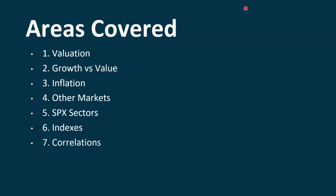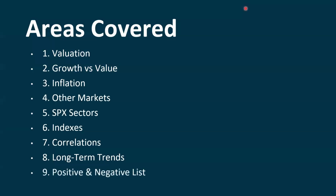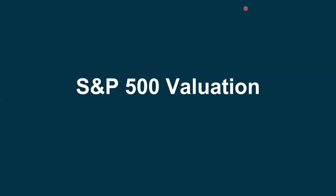And then we look at correlations between different types of financial instruments. Then we look at some long-term trends near the end, and then I go through to sum this up with a list of those things that are positive and those things that are negative. And we are seeing some changes as the market's been going through a pretty difficult time in 2025.